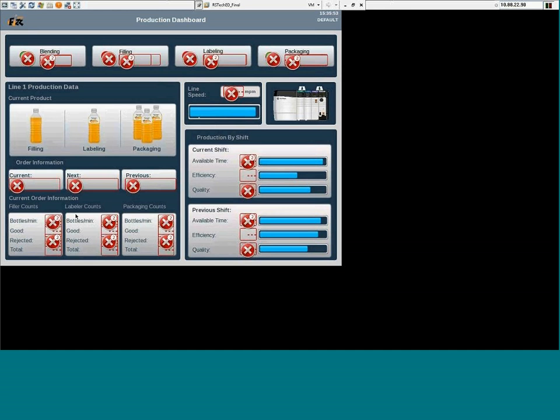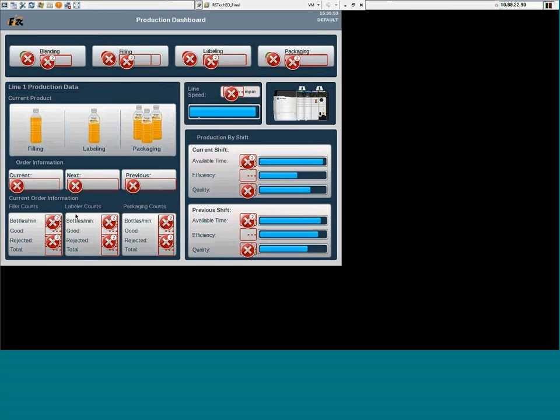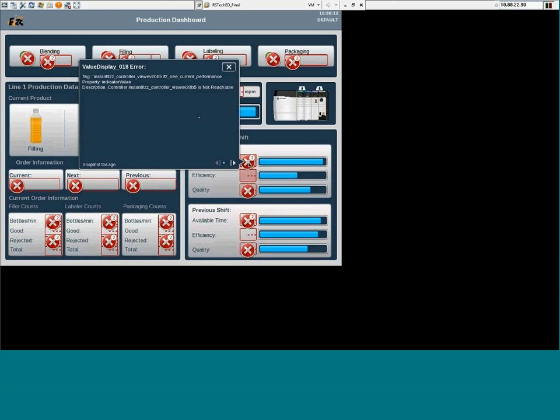a numbered sequence. So if I were to check out what's up with the available time and click that, a handy pop-up shows up that explains to me the origination of the problem, which is a tag that is involved, the property of where the destination of the data is supposed to go, as well as the description of what the problem is. So instead of giving you lots of different errors that aren't real helpful throughout the chain, we're able to resolve it down to the root problem and describe it in a human-friendly way. And in this case, it says that our controller is not reachable.